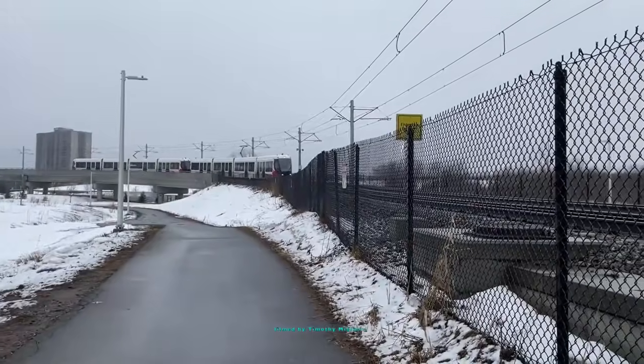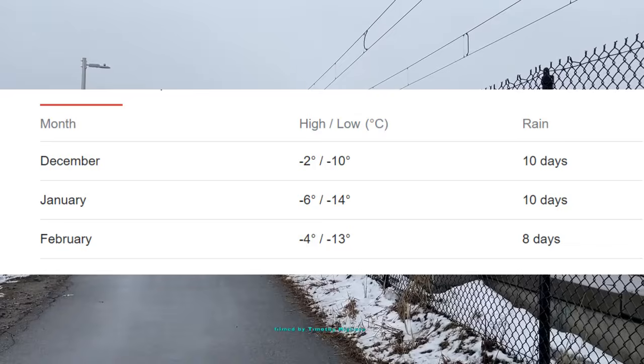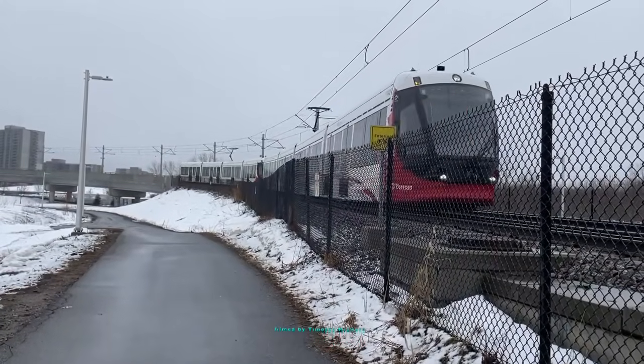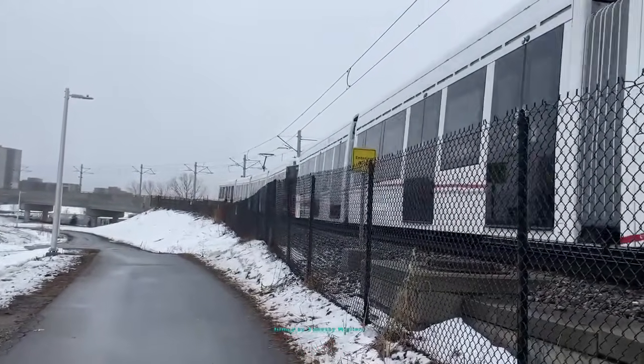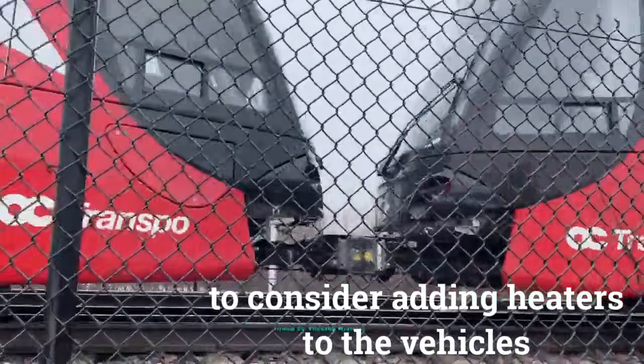Another issue was the heating. As you can see, it gets pretty cold in Ottawa during the winter, and this tram was supposed to be built for it. However, the train's interior heating system has been reported to be insufficient in Ottawa's sub-zero winter temperatures, forcing OC Transpo to consider adding heaters to the vehicles.